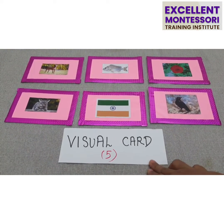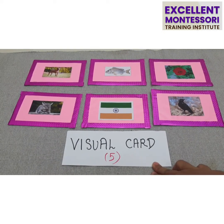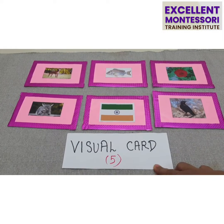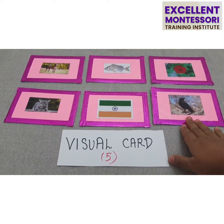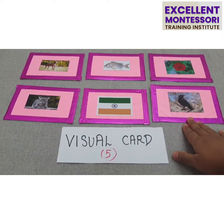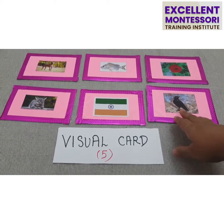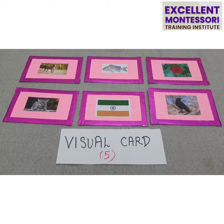Now we are seeing the visual cards. It is a great tool to communicate with the preschool children, because through images we can communicate with them easily. And it also makes the teaching very interesting.